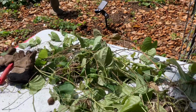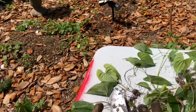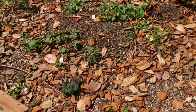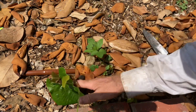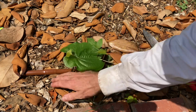But the nice thing is they grow pretty straight. And what I do is I use my trowel. Here, let me put you on the tripod real quick. So here we have the air potato, and this, I'm suspecting, due to the size of that leaf, we might have a big one down here.